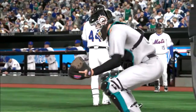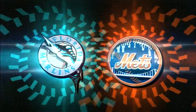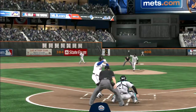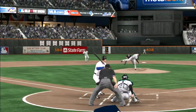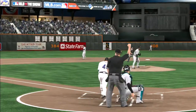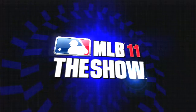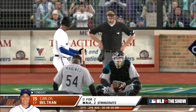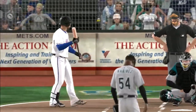Yeah, and it's starting to get into the time of game where those shadows are becoming a factor. You can see it here from behind the plate. It's not always easy to pick up that ball when you've got light, dark behind you. So it's a runner at first with two men out. Here's the ever-dangerous Carlos Beltran.